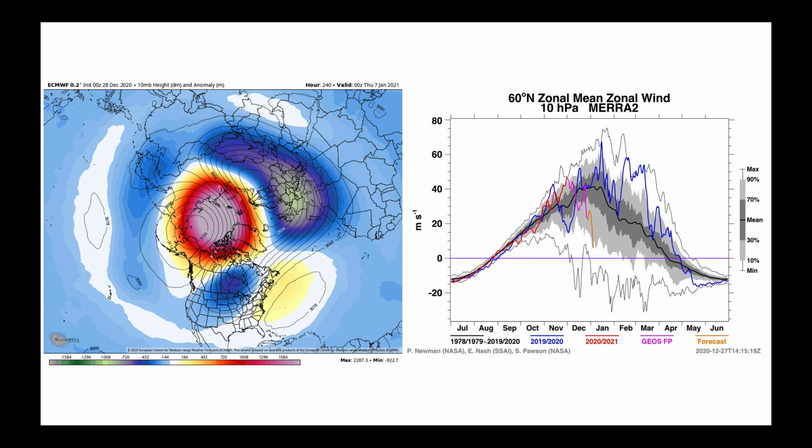Well, of course there is, and it has to do with the polar vortex. By January 7th, do you see this large blob of very warm colors here? That's a large ridge that's building right over the Arctic, and it has split the polar vortex, one piece here and another piece here. And that's going to disrupt the flow here in early January.